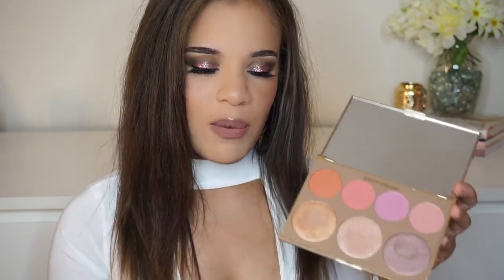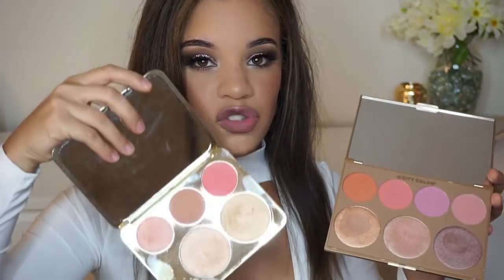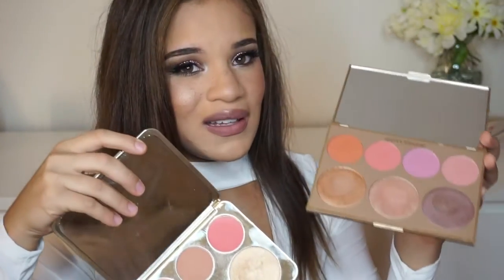So that's pretty much why I feel like they're not really a dupe, just because they're completely different. They gear towards completely different skin tones. I feel like the BECCA one is definitely very heavily onto the fair to medium skin tones, and then this one is definitely medium to deep skin tones.